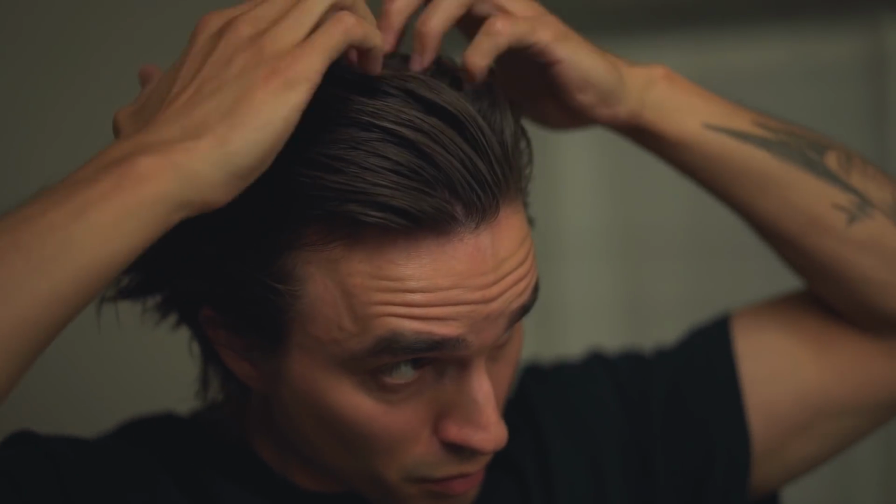So what I like to do is break it up, mess it up, give it a little sexy texture. I also create a natural off-centered part just to give my hair some direction, as you see here. And that's ultimately how I've been styling my hair through that awkward growing out phase.